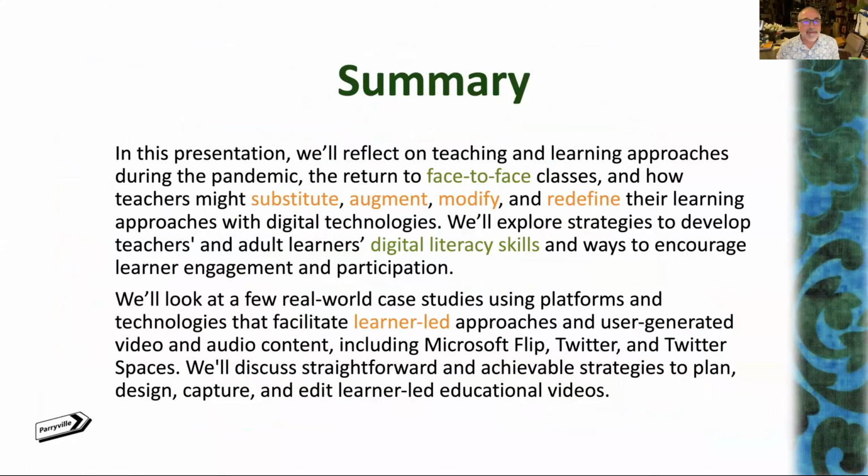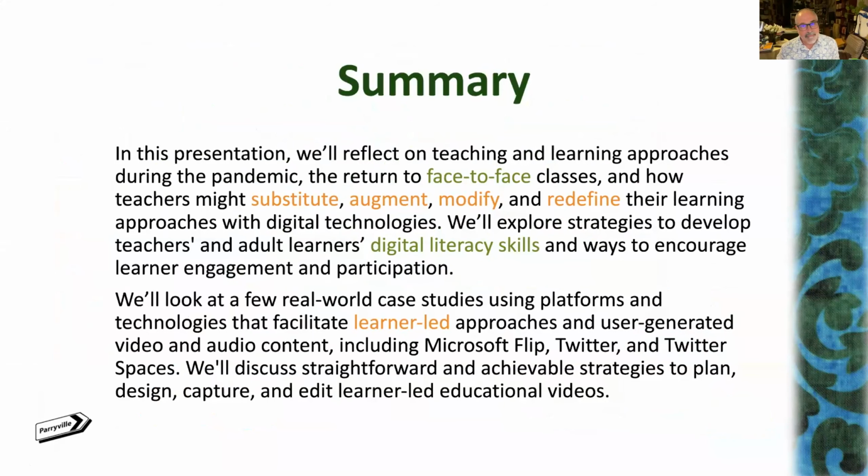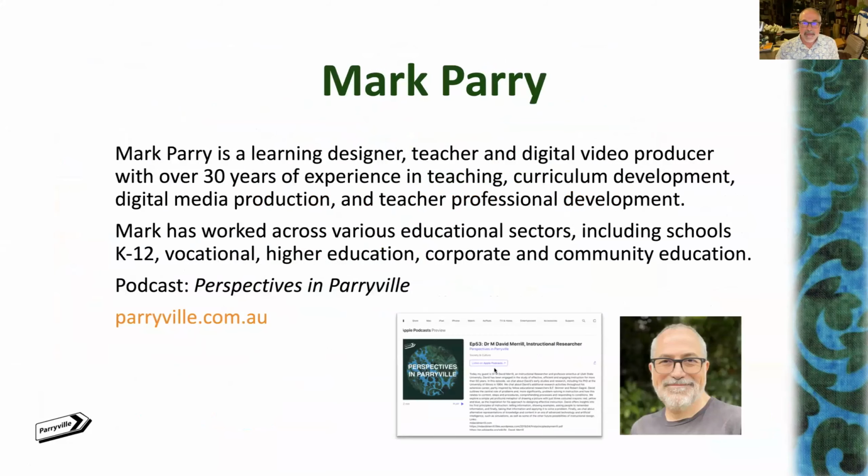There's a summary. We don't need to go into all of that, but we're going to be looking at face-to-face classes and how we can look at digital technology and improve or enhance your learners' digital literacy skills with some learner-led approaches.